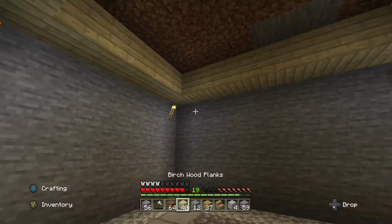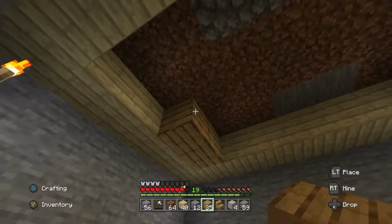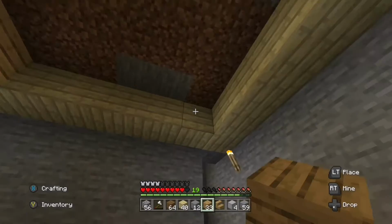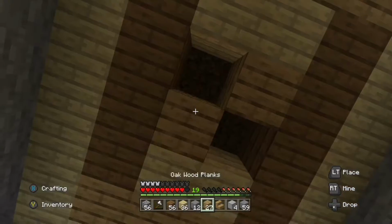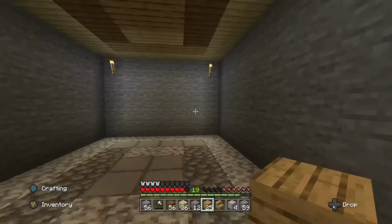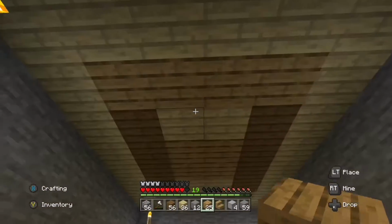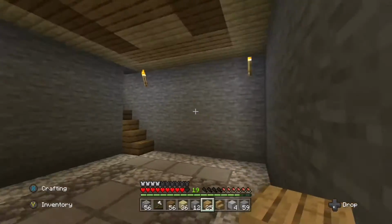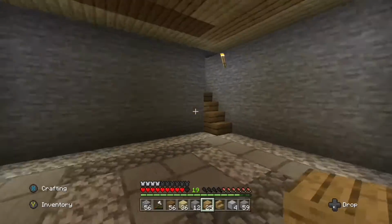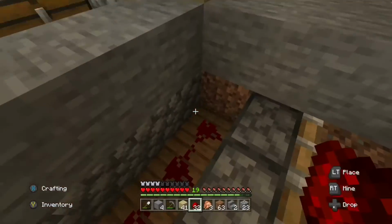And then on the ceiling, I don't know if this looks cool or not, but I decided to try to match the darkness of the stone with the darkness of the wood on the ceiling. So I think it's a pretty cool pattern. I don't know if you guys can tell what I'm talking about, but yeah, I think that makes sense.